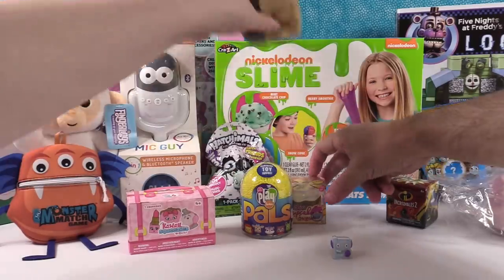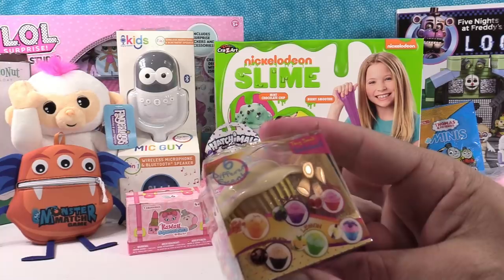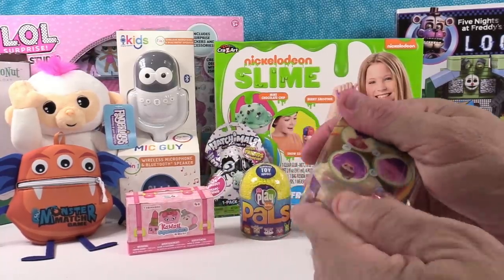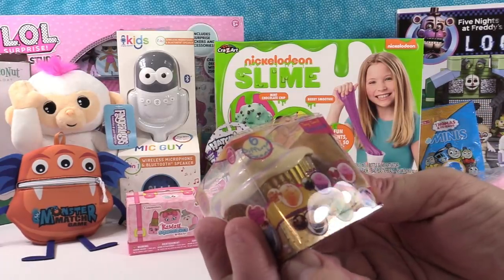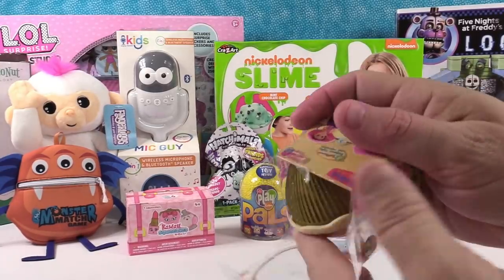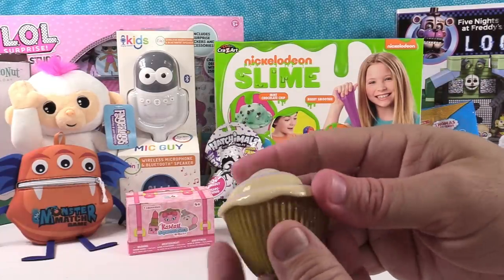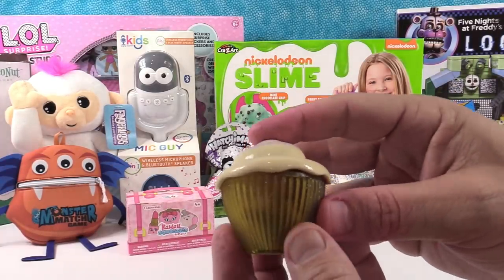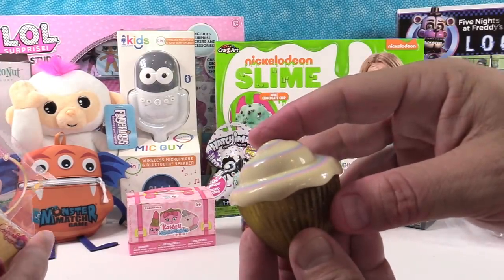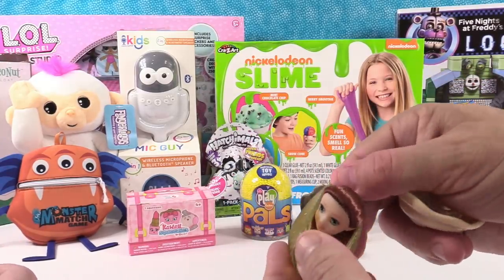Pretty cute. Awesome. Okay, mini cupcake surprise. Sorry, Shannon. Series 2. There's 6 different scents. They smell delicious. Collect them all. Ooh. I wonder what scent we'll get. I'm hoping to get lemon. I love lemon scented stuff. Let's see who we have here. Does it smell? It smells like maybe vanilla. What other scents can we get other than lemon? We can get caramel, grape, strawberry, chocolate, lemon, or vanilla. Vanilla. I think I have vanilla.